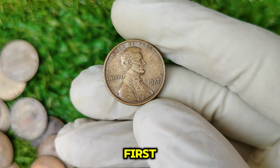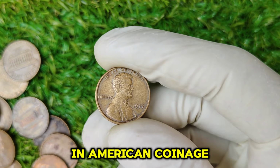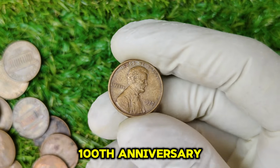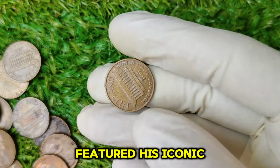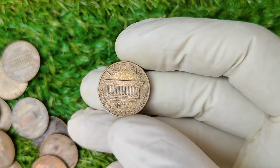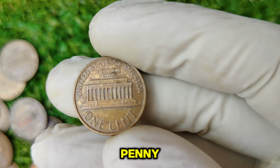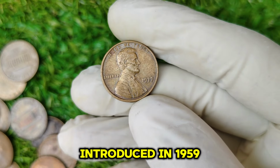First, let's take a step back and understand the Lincoln penny. It's a staple in American coinage, first introduced in 1909 to commemorate the 100th anniversary of President Abraham Lincoln's birth. The penny has featured his iconic profile ever since. Over the decades, we've seen various designs on the reverse side of the penny, from the classic wheat ears to the more modern Lincoln Memorial introduced in 1959.